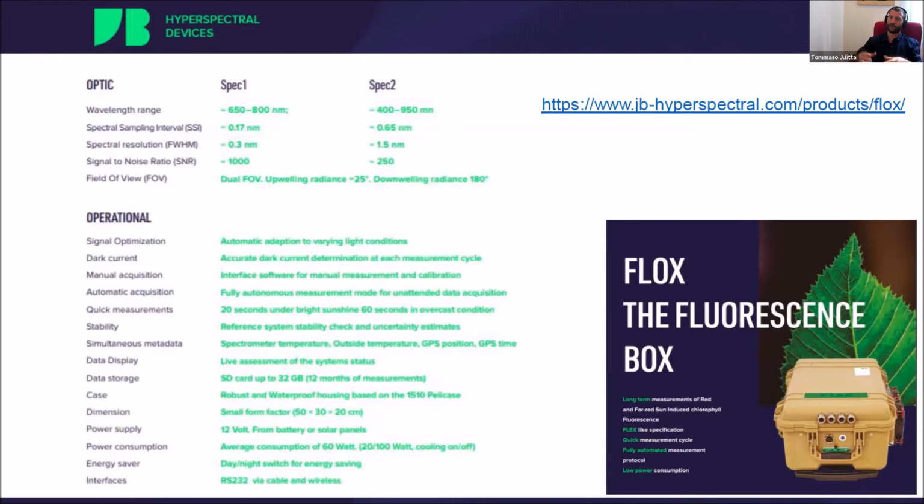And according to the distance from the top of the canopy, you will have a different footprint of the area. So consider that if the instrument is installed, for example, at 3 meters high, you will have 1.5 meters of diameter of a circle, because we are talking about a point spectrometer, which could be compared to 1 pixel of a hyperspectral image, like the one that Juan was showing this morning.